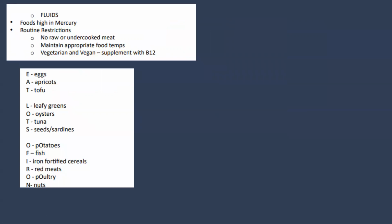It's important to avoid foods high in mercury. We want to be giving them fluids. No raw or undercooked meat. We want to make sure that they're eating food at appropriate temps. And just really, like always with vegan and vegetarian, we need to supplement with B12.